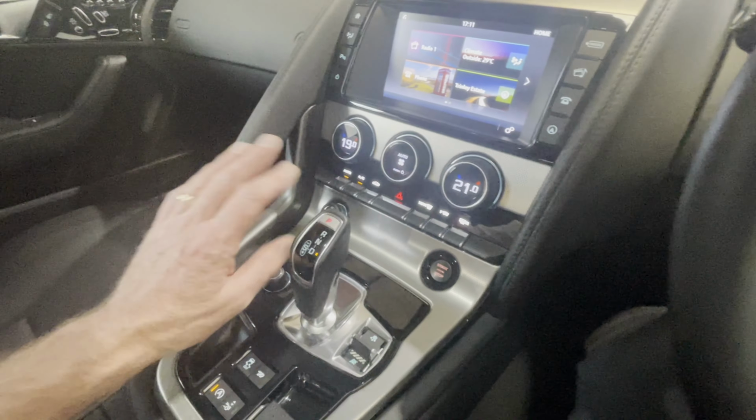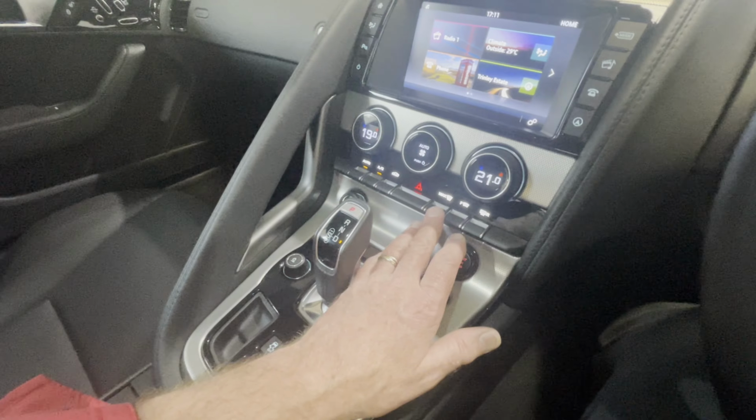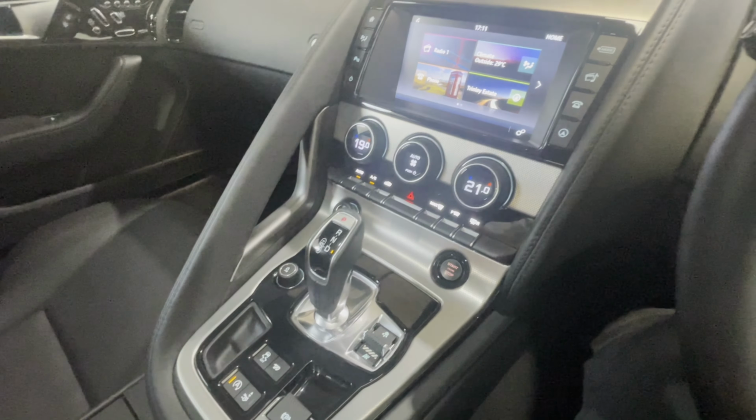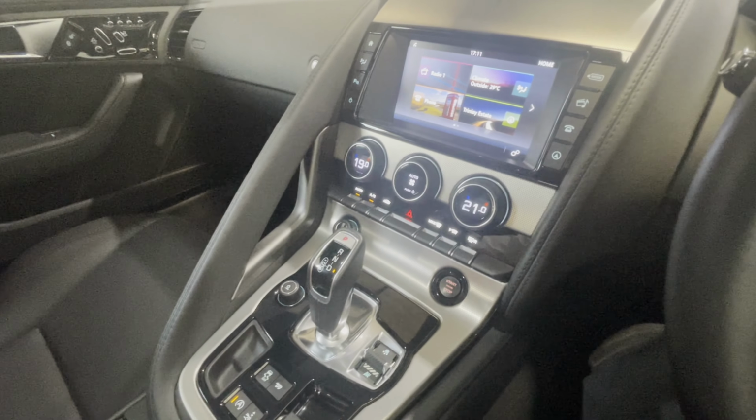In front of all of that, we've got the climate control, including the heated front windscreen and dual zone climate as well, so you and your passenger can select your own temperatures to suit.